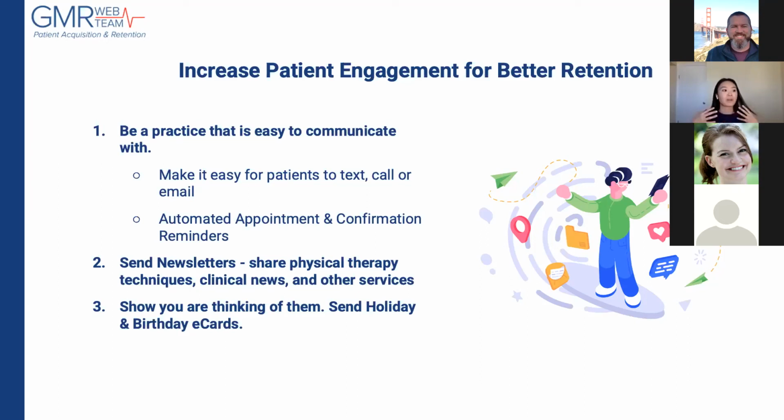And with our system, we can see birthdays, just general month and day, and then we can send it out automatically. And then for all major holidays, we send it out. Like I said, you really want to make sure you keep your practice top of mind, but not in an intrusive way, just as a way like, hey, we're thinking of you and we really appreciate you being a patient. So those are just some strategies for better retention and increasing patient engagement.